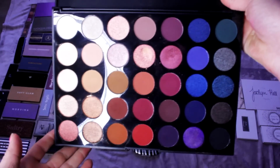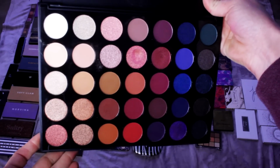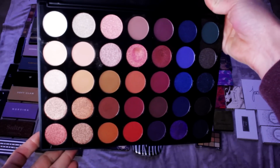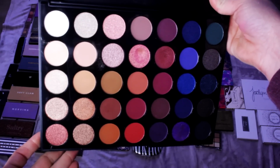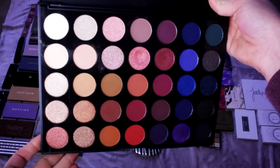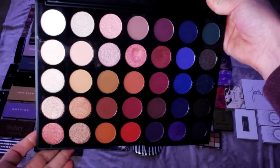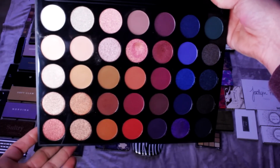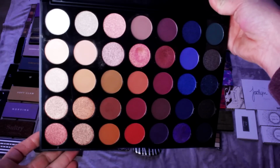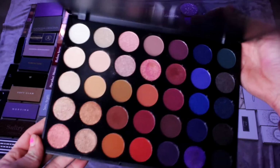And then I have the 35V. I ended up picking this one up just kind of on a whim this year. I don't know why, or well, in 2018. I don't know why I ended up purchasing this. It's okay. It's just personally, when it comes to Morphe shadows, there are other shadow formulas I reach for over the Morphe formula, so I just don't find myself reaching into these palettes that much. But I have played with these some. The shimmers are just a little bit underwhelming. The mattes are okay. But yeah.